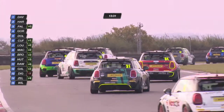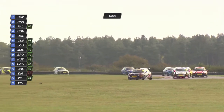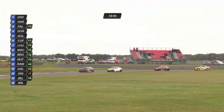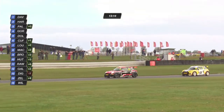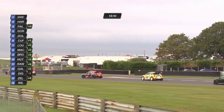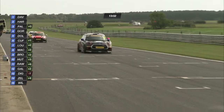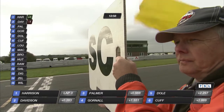So at the minute, if they finish like this, by my reckoning, it's Nathan Harrison's title, because he is running 2nd, which is 44 points. And we've got Gornall in 4th, which is 37, so that is 7 points plus 1. No, I stand corrected. It's going to be at the moment, by my reckoning, Gornall by 1 point. It is going to come down to fastest laps if they stay like that. So we won't know without verification from a championship official. So it could come down to the last lap. But Gornall at the moment just doing enough.